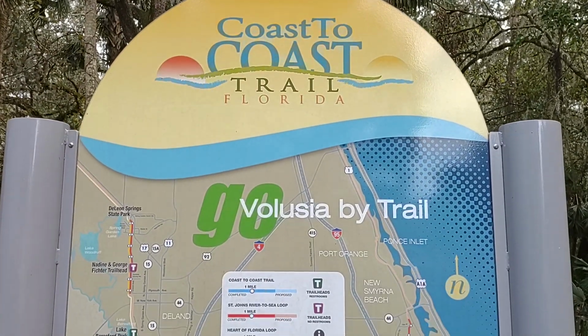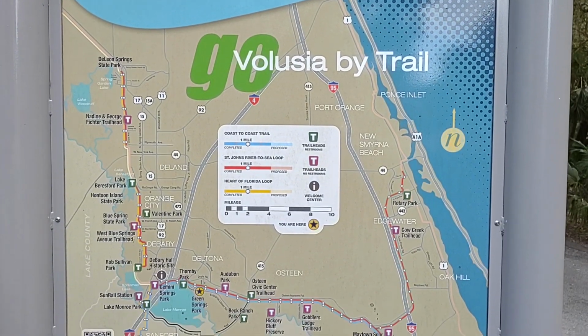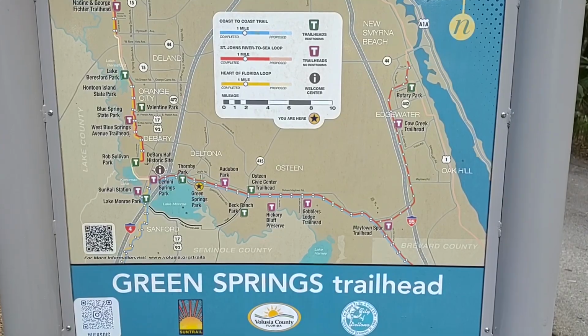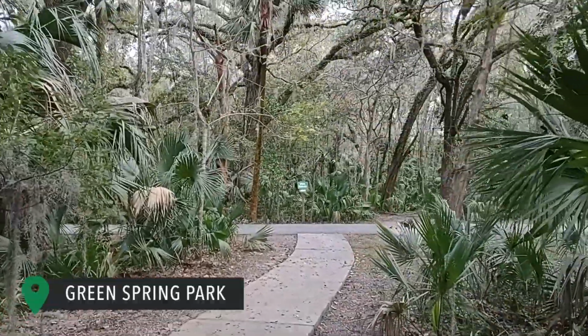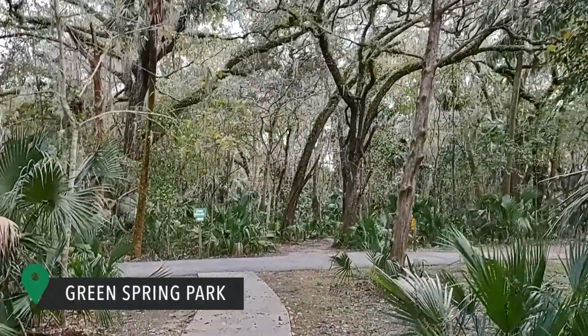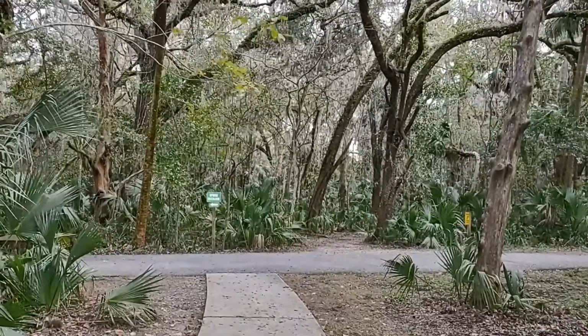Good to know for future. There's a nice trail here for biking. I'll have to check that out sometime. I like it in here. Magical.